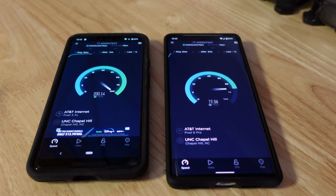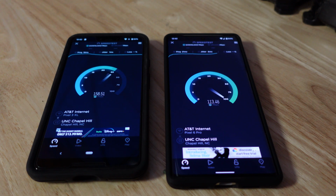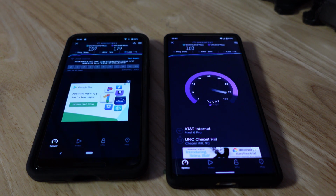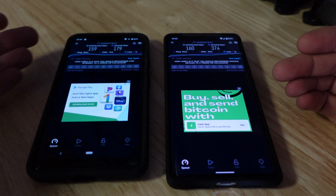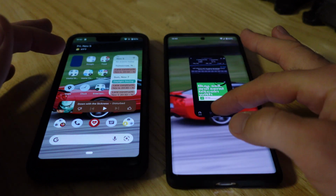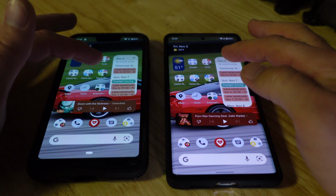Interestingly, the Pixel 3 XL does this part a little bit faster, which I found a little bit surprising, to be honest. So you can see overall we got faster speeds with the Pixel 6 Pro, but the Pixel 3 XL did pretty well keeping up. So now that we know we have very similar internet, let me close that, because this gesture navigation is a little bit different. I want to open a couple apps and just see apples to apples how they are.